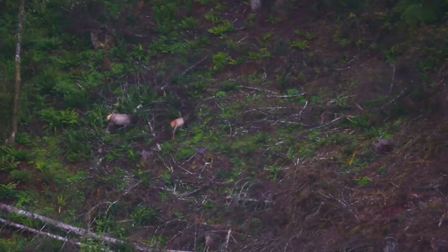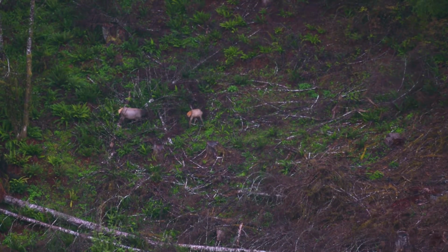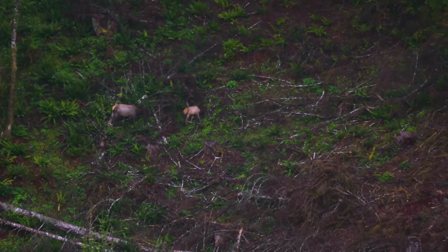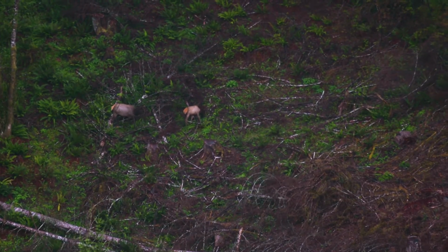All right, I'll watch these. Keep an eye on those. I want to just kind of look at that spot right over there. Although only bulls are legal shooters, spotting these elk is good news. Odds are, where there are cows and calves, the bulls aren't far away.